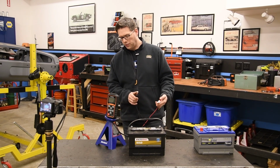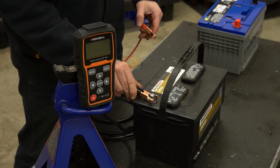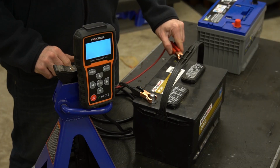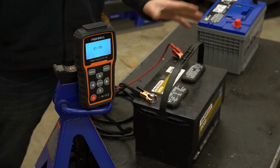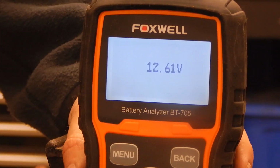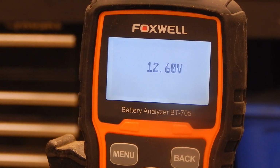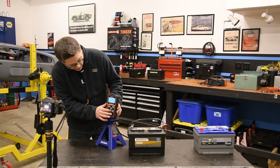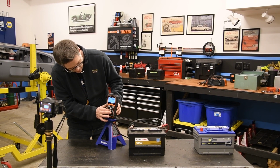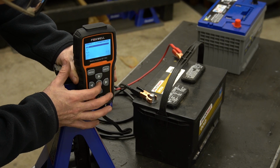It is 6 months old, barely 6 months old, not even really. Okay, so let's see what a half-a-year-old battery is going to do. Same deal, 850 cold cranking amps, so it'll be easy to run through this. Ooh, 12.6 volts. Heck, that other battery had higher static volts, but anyway, let's run the test. And this is in a daily driver too.